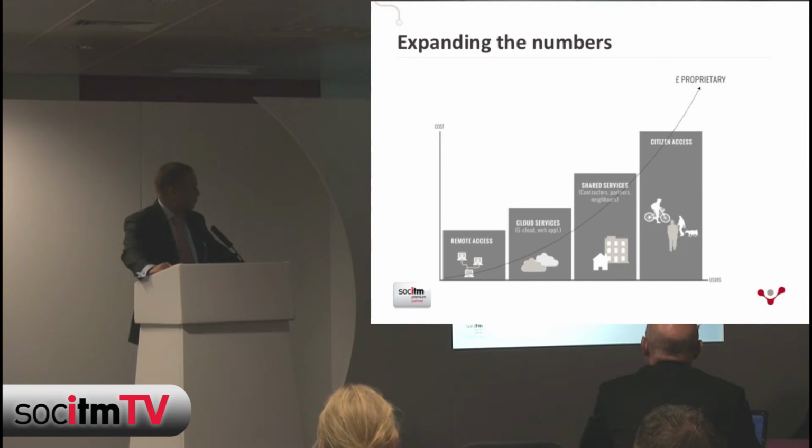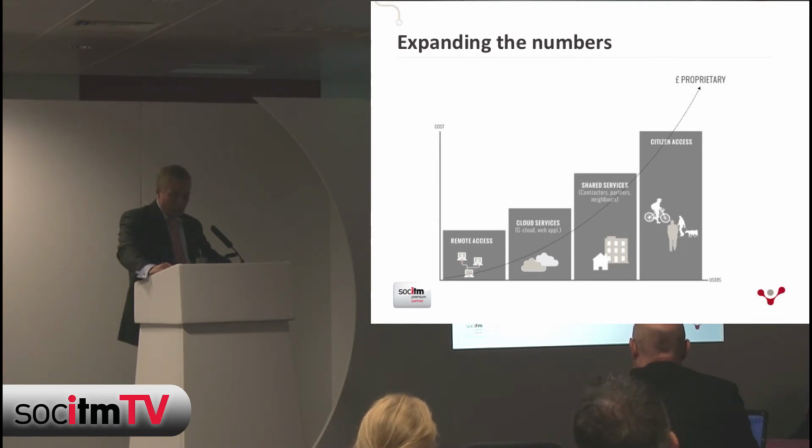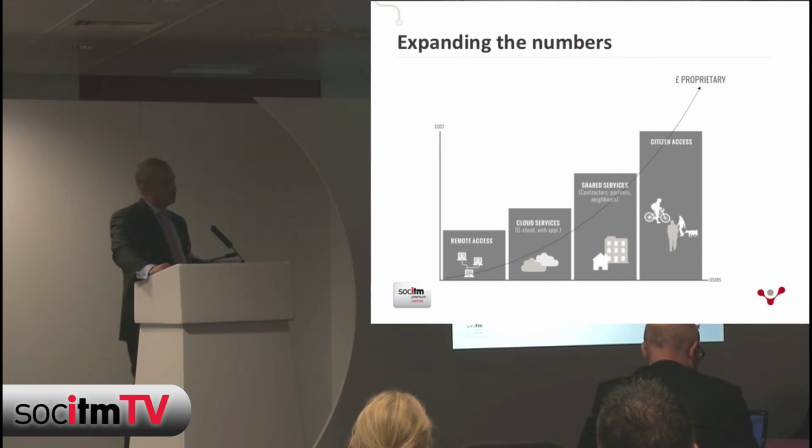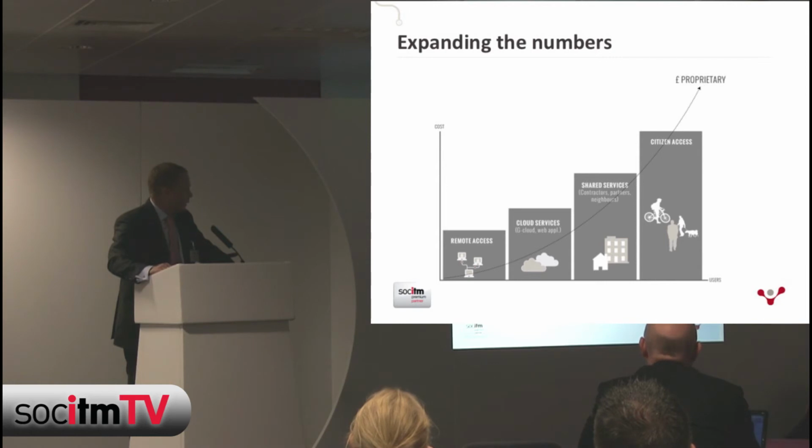So what happens when you go in this direction? Now, as long as you're talking about remote access, you're really talking about a subset of users. And even though that has grown for the past few years, it's still limited. Now, what we've seen is certain local authorities moving this type of identity technology into the school system, for instance, and suddenly you get a much larger volume of users. Now, imagine doing this with shared services and maybe potentially at some point in the future looking at citizen access.